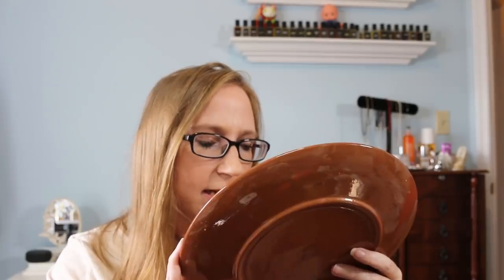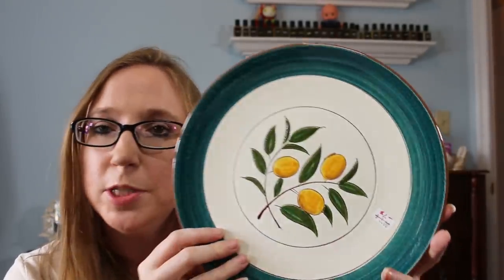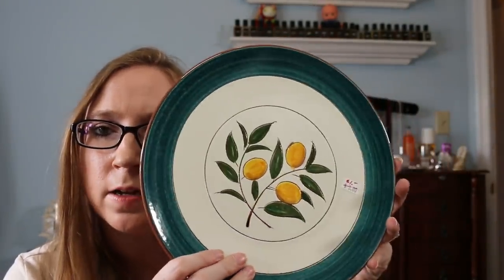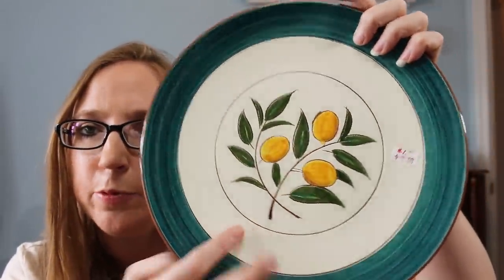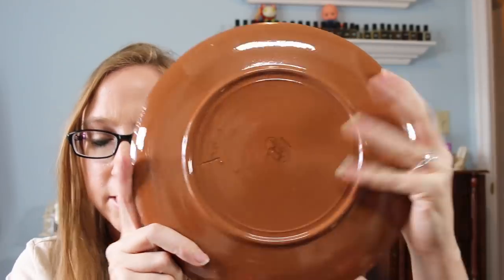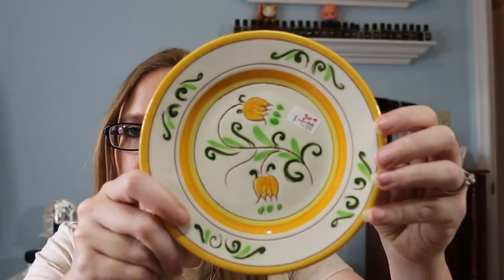Okay, so I'm hopping back over to the stuff that I forgot to show that I got at the auction sale. So I was looking at these as well last week. This was originally, he had $3 on, but marked it down to $1. So this is by Stangl. It's just a really pretty plate. It has a lemon print there on the front. So I got that one, and then I took this one as well. He did have $1 on it, but marked it down to 50 cents. So just a little smaller plate, but again, it's made by Stangl.